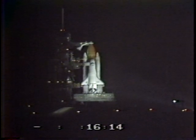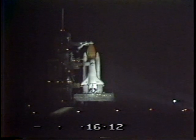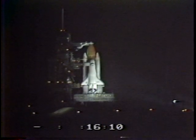OTC PLT. Go ahead. Horizontal shift config is complete. Copy, thank you, PLT.